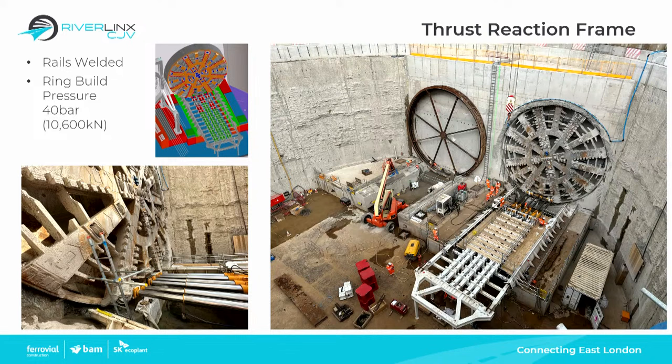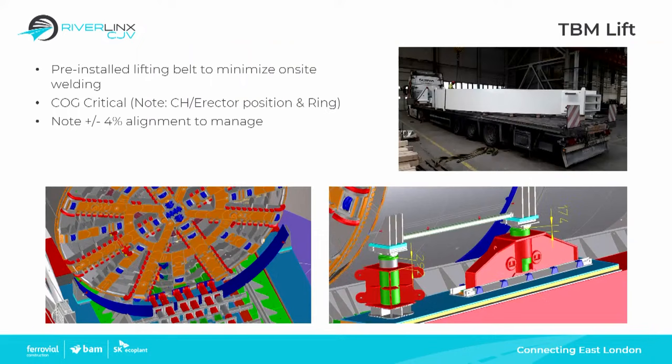Thrust reaction frame, mainly to stop the shoulder of the rings falling in when you're building. So minimum build pressure of 40 bar. Keeps everything nice and controlled as we're pushing out into the shaft. Don't know if you noticed, but there's a special lifting cradle devised as well, just like a saddle. So the machine comes out at a 4% gradient and has to go into drive 2 at a minus 4% gradient. So over 10 metres, that's an 800 mil difference in level.